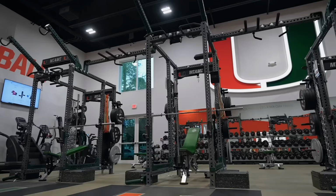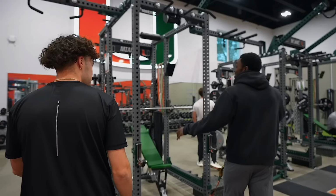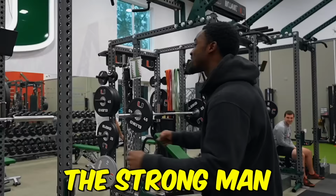Hi, my name is Bensley Joseph. I'm a point guard for the University of Miami. I'm a junior and welcome to the U. We are in our new weight room that we built this summer. It's really beautiful. We got lots of nice stuff, new areas. This is my section, the strong man.